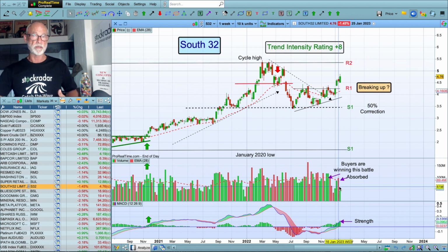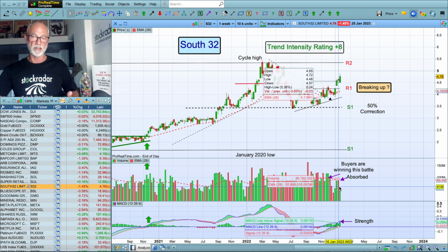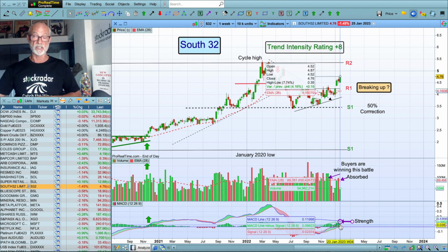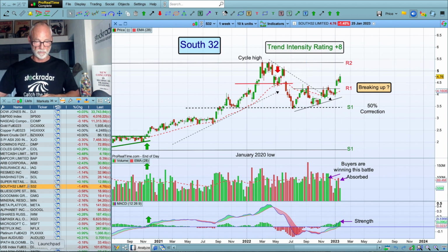We can see a big red bar there. Well, what do we know about the red bars there? When that happens, if it doesn't affect the price, that means the buying has absorbed all that selling, so that's a good sign. There's no sign of any price weakness there, which is good, and the momentum index is showing good signs of strength. So trend intensity rating is +8 for South 32. It's on a trend wave. It's gathering momentum like a lot of these new entries are at the moment.